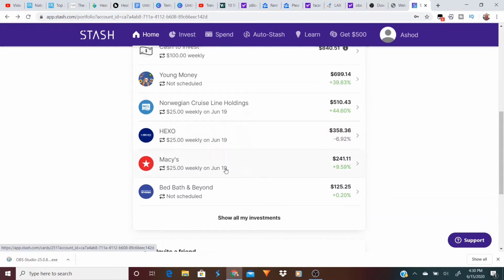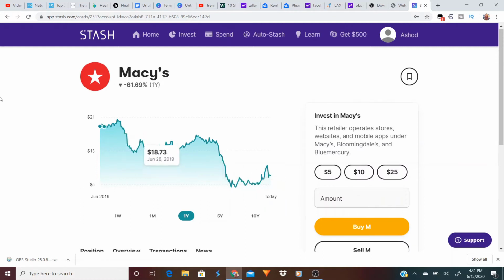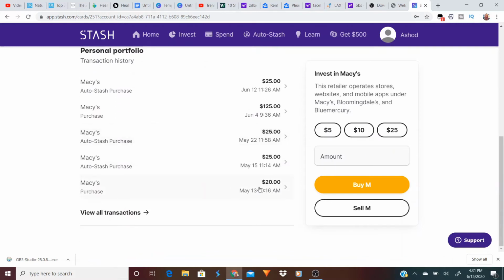Next up is Macy's. Macy's used to be a good stock. It was 14, something like that, not too long ago, 6, 7 months ago. Then when the pandemic hit, it went all the way down because they had to close a lot of stores. They actually closed all stores. I think they were doing online only. It reached $4 and something not too long ago, so I bought it, and I'm doing okay. I bought it for $220 and the value is $241. Average price is $6.57. I was a little late to the game, but I will be investing more. It's on Auto-Stash. You can see the investments here. I started with 20 just to see how it is, and that kind of turned into an Auto-Stash situation.